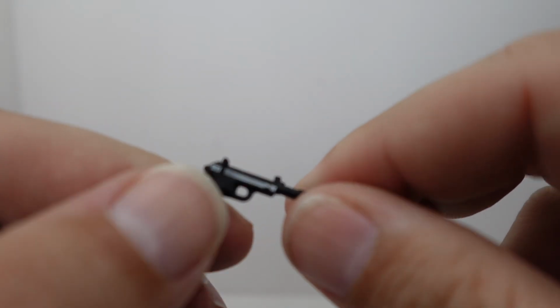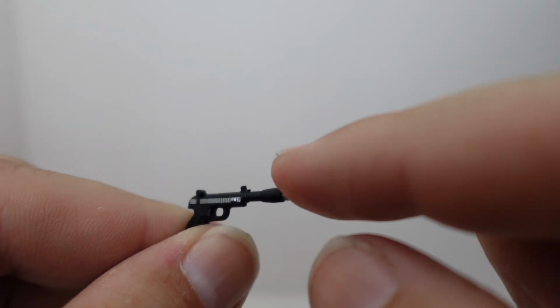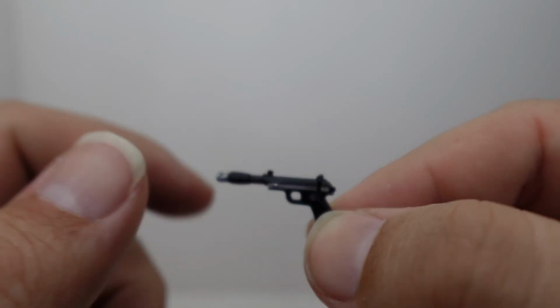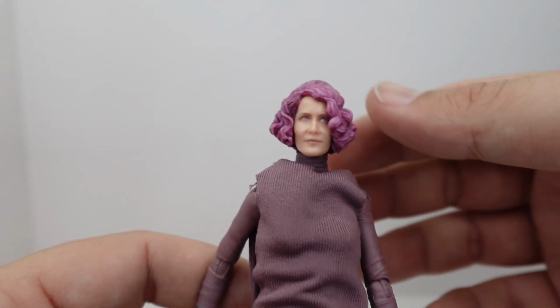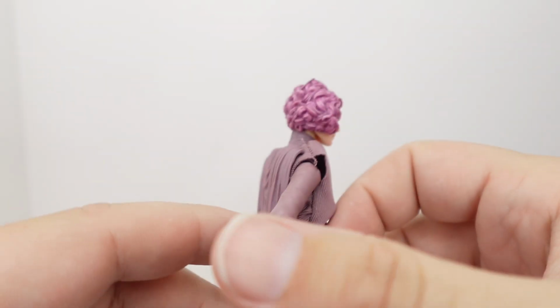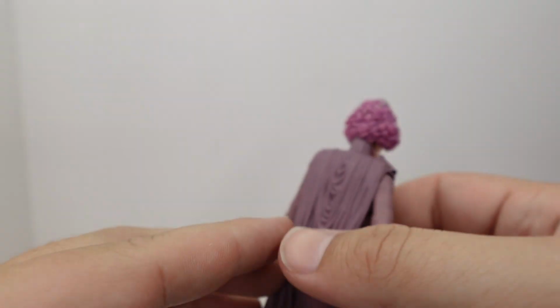But let's check out Vice Admiral Holdo's weapon. Pretty nice weapon, actually. Nice little detail, not too flimsy. Sometimes on these little skinny pew-pews here, you can get a lot of rubbery, loose, bendy plastic. So nice to see on this one that is not the case. But checking out Vice Admiral Holdo here, it looks good. The hair is pretty cool. I do dig the hair, at least in action figure form. The hair in the movie was a little weird.